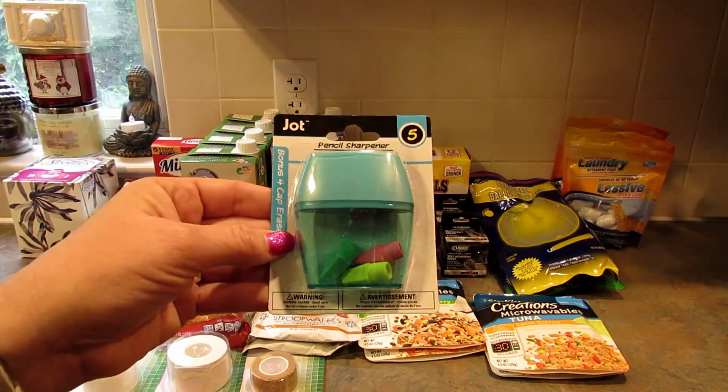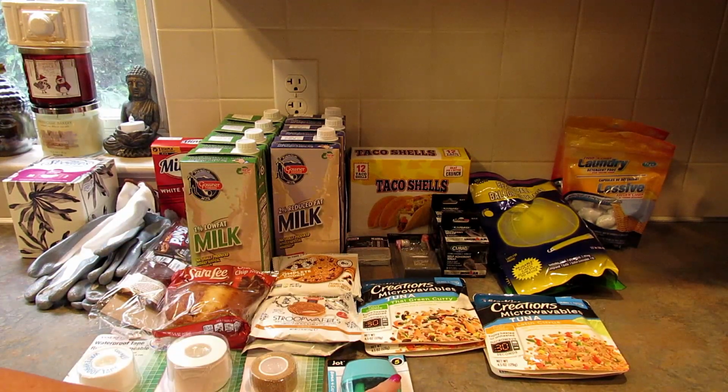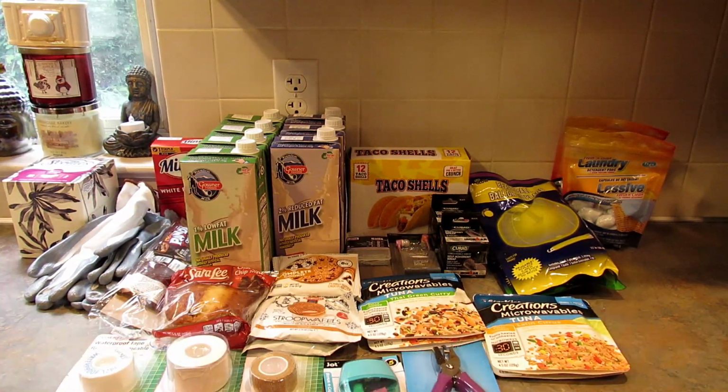I grabbed a pencil sharpener. This one actually has some erasers in it, but I don't know where all the pencil sharpeners go. They leave with the scissors and the bag clips, and they're all together somewhere. Picked up a hole punch. They had them in lots of different colors. I just picked up the purple one because they didn't have pink.